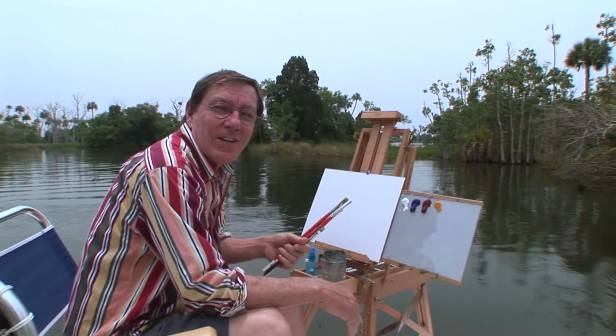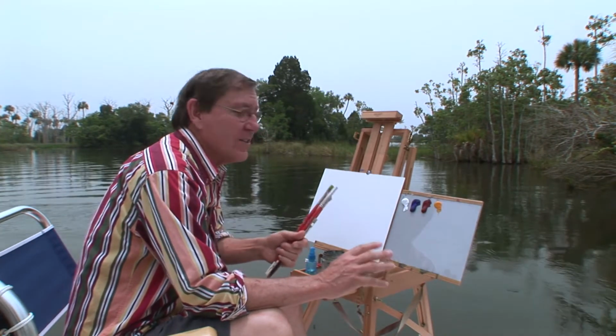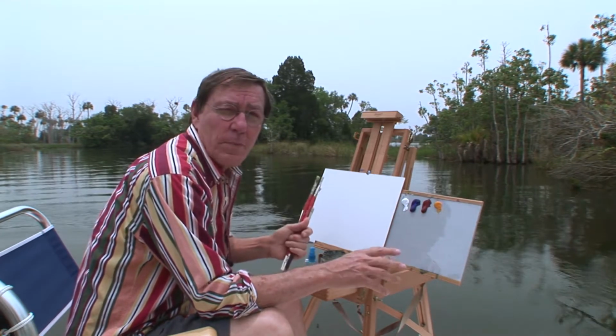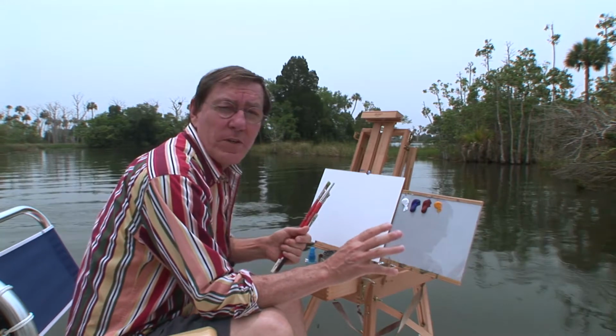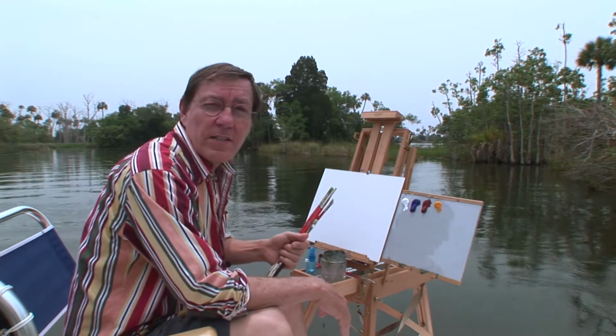Sarah and I are on the Withlacoochee River with our friends Heidi and Mark, who have brought us out on their pontoon boat. I've been on a lot of rivers. I've grown up in Florida, but this little tributary off the Withlacoochee River is one of the most beautiful, pristine spots I've ever seen.